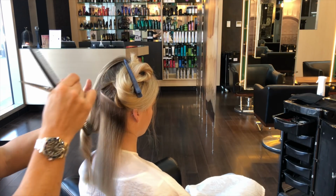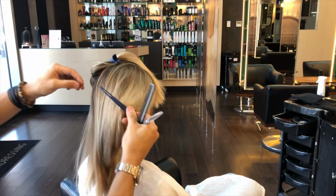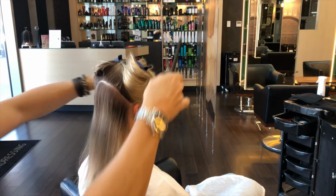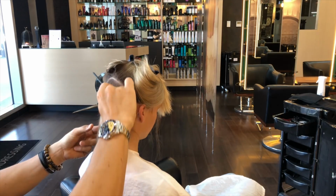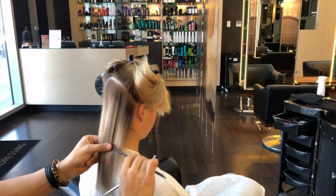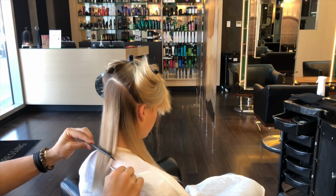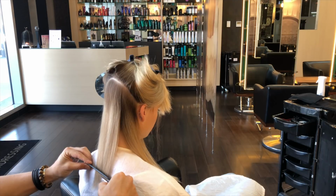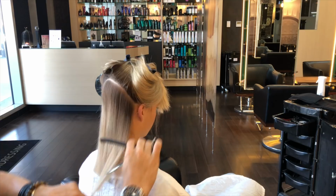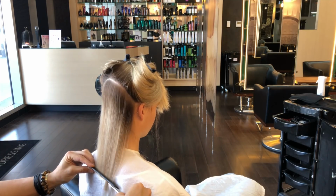The other thing that I like about cutting hair dry is it allows me to better gauge the texture of the hair. A lot of things can go missed or unseen or unnoticed if you're doing it wet to dry all the time. I do cut hair wet, but when I do that, it's usually when I'm taking considerable amounts of length off, or I'm doing a particular type of haircut, or we're doing a really big restyle.